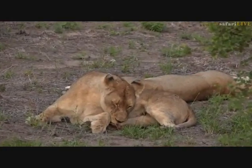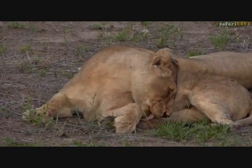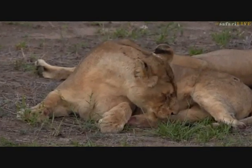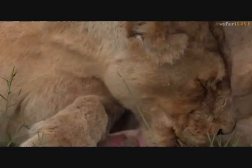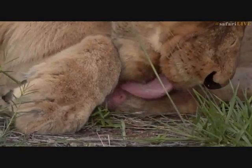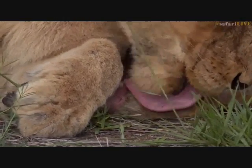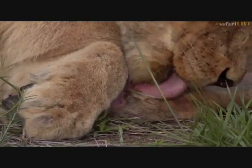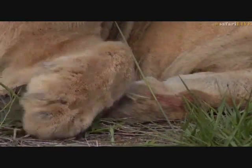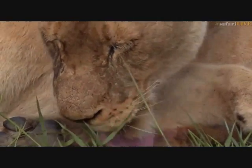Now you can see this lioness, she's very much licking in the same spot, and we notice she has a small wound on her leg, and you can just start to see it now. It's not a serious wound, it almost just looks like a graze of some sort. Now she's licking it to keep it nice and clean, but I don't know what's happened here. It could have been from when they did take down that buffalo at Arathusa. That could be a possibility.